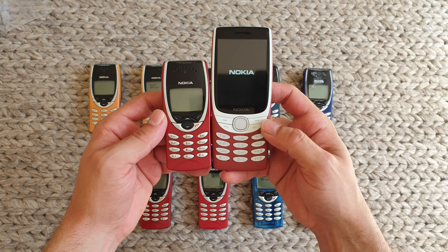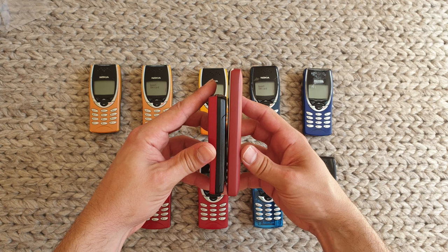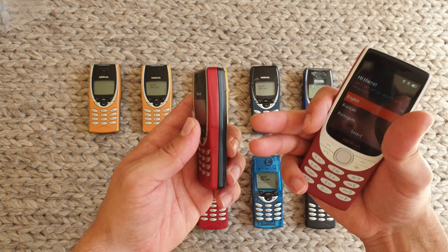Oh, the iconic Nokia sound. I mean, come on, what is that? Look at that. There's no volume buttons. It definitely lost its character. The old one, check this out. You've got the red over here and you've got the black at the back. Over here, we've got nothing.